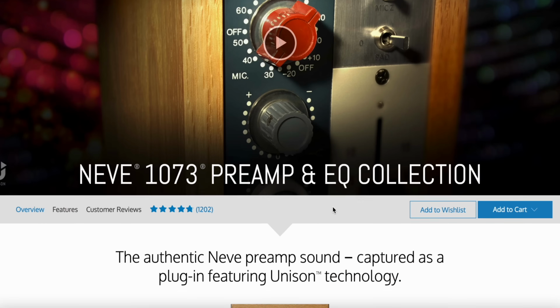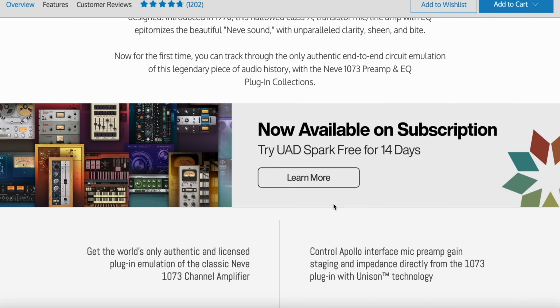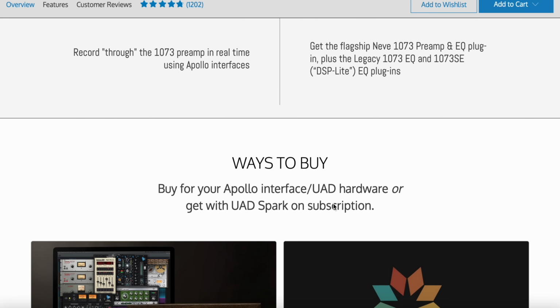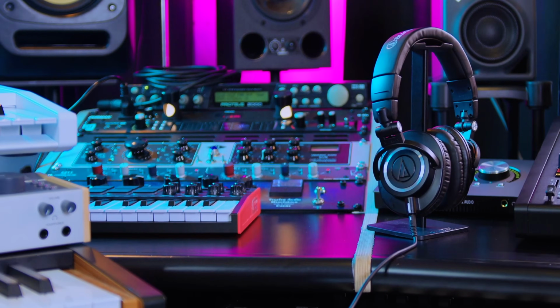As far as the pre, you guys are listening to the exact order. The Neumann U87 going to the 1073, and we're gonna talk about the next part later, but the Neve 1073, Universal Audio offers it for about $99 versus paying $3,000 for it, and it is very close. I was using the Universal Audio 1073 for years before I purchased my 6176 and also my Neve 5211.